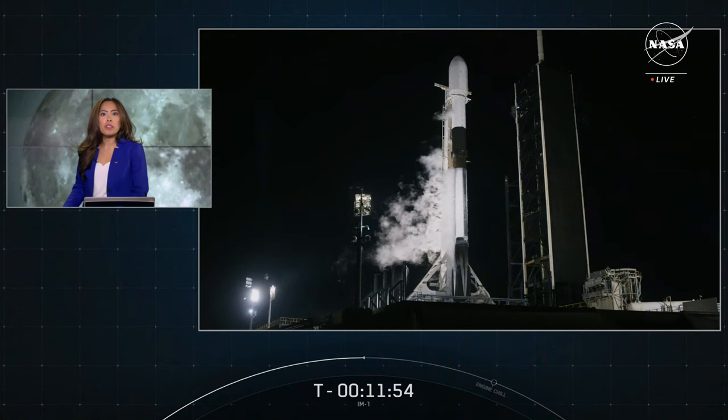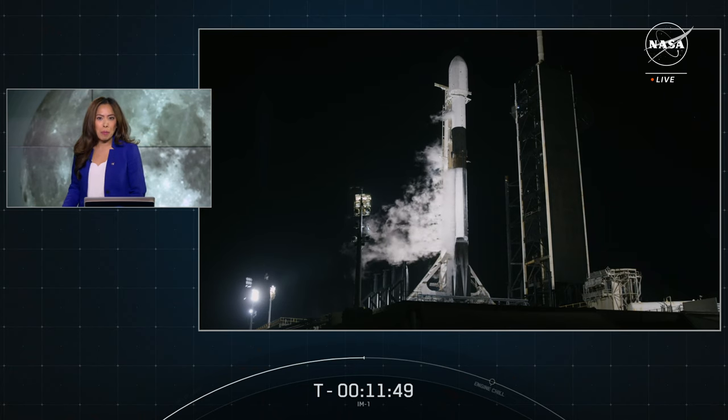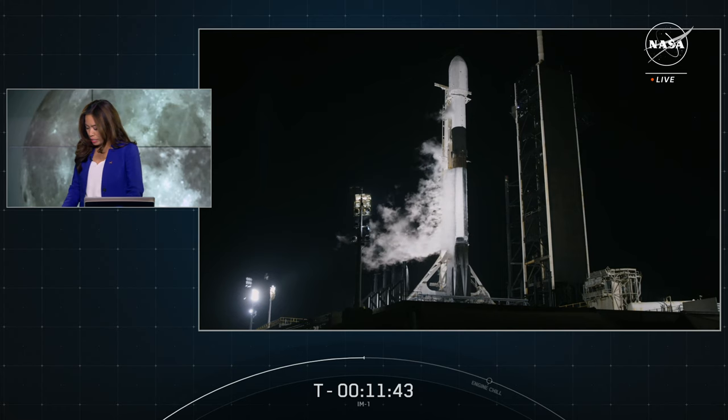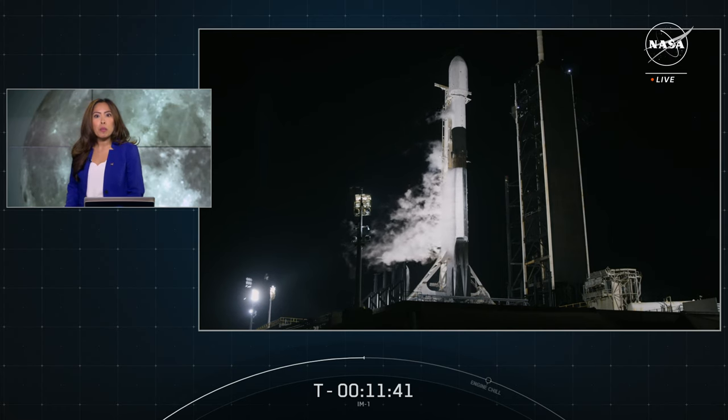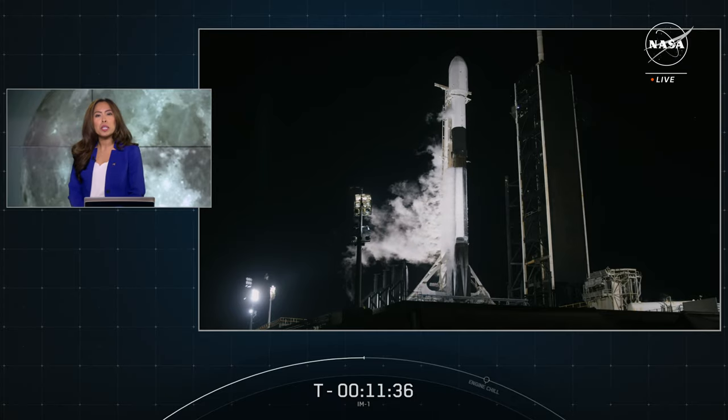NASA's instrument on the Nova C lander for this IM-1 mission is the Lunar Node 1 Navigation Demonstrator, also called LN-1. That's much simpler. It's similar to when you use GPS to get to a destination. Let's take a look at how it works and what it will do to help support future surface and orbital operations.